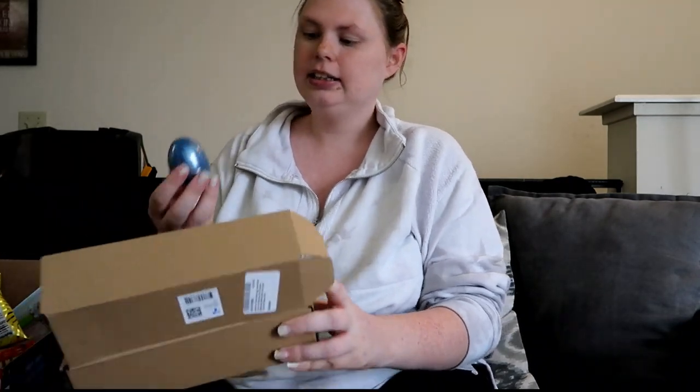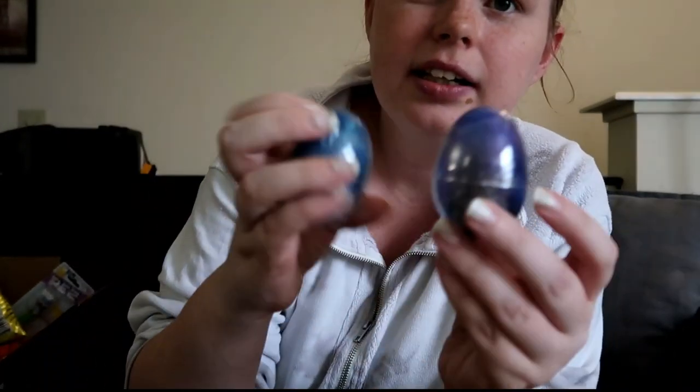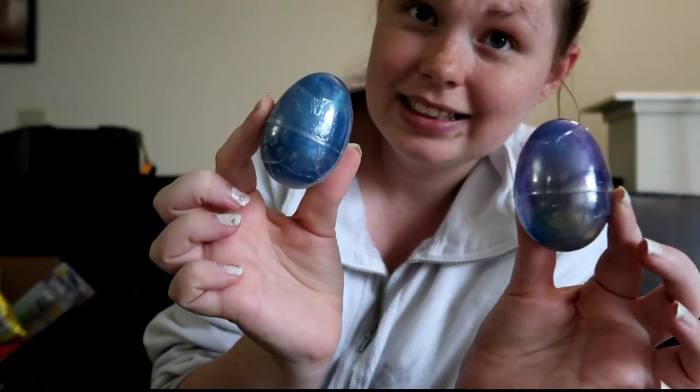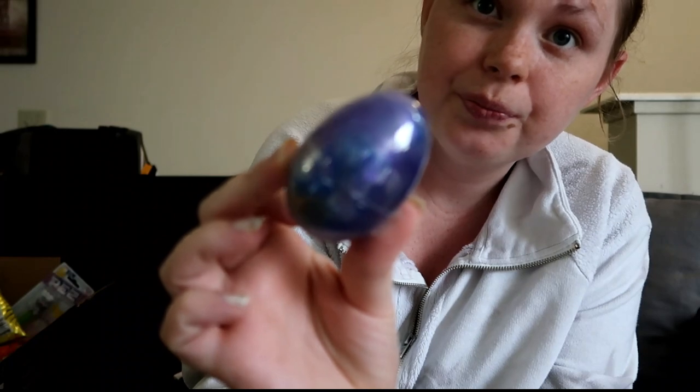Oh, and then these, they're like eggs. They have slime in them. I thought they looked really cool. I thought they'd be nice in the Easter basket. It's just slime inside of them, but I just thought they looked really, really cool.